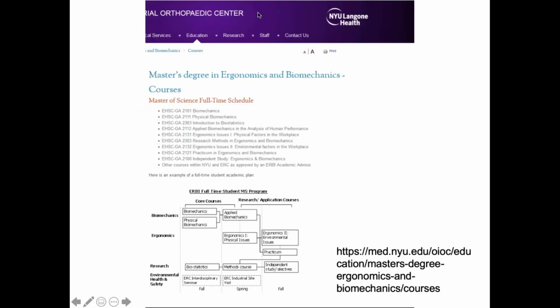And this is an actual science. I mean, you can actually get a degree in ergonometrics and biomechanics, and people that do this kind of work are in demand all the time.